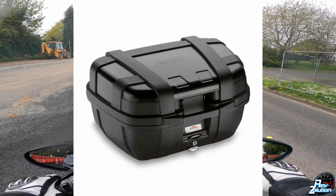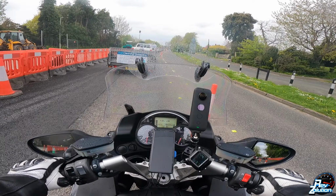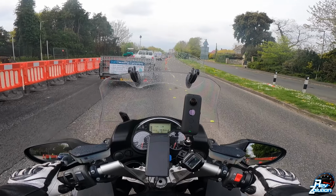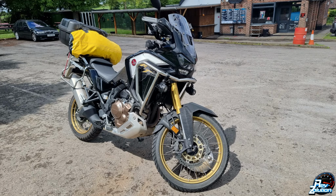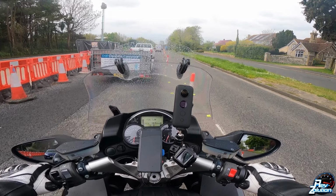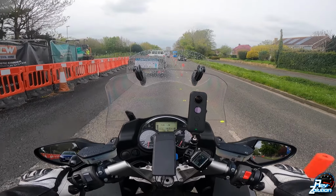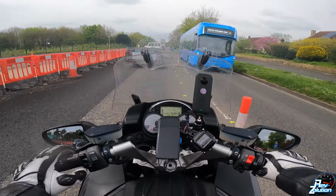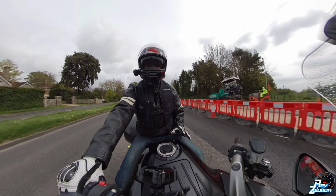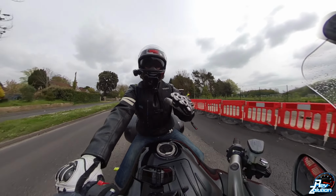It was a Givi, I think it was a TREKKER Top Box. I had it on Africa Twin for a couple of years. I had it on this bike for a little while, and yeah, gone. So the top box survived the fall, which I'm really impressed with. Givi, your top box to fall off of a motorbike doing 50-60 miles an hour, that's pretty good. I'm very impressed. It then slid, and it slid for several meters. It was going some still at those speeds, just shooting off down the road.